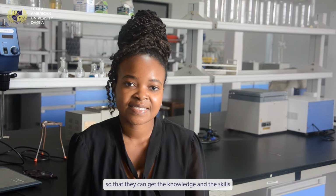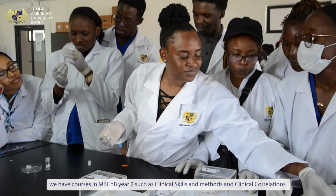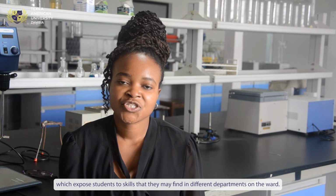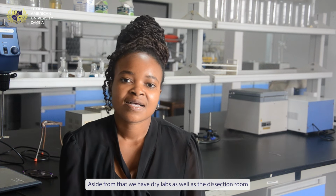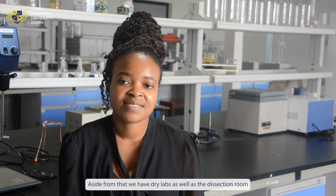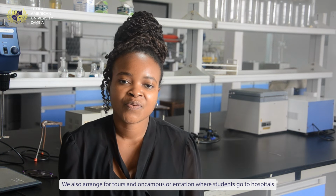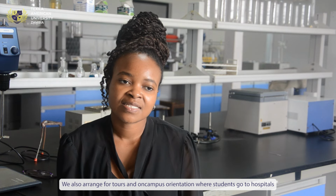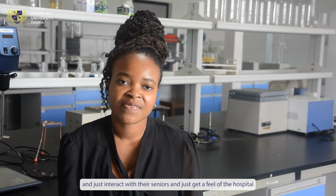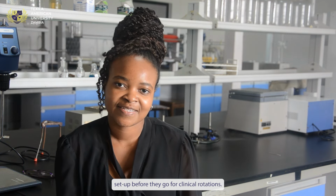To ensure that our students are well prepared for clinical rotations, we have courses in MBChB of Year 2, such as clinical skills and methods and clinical correlations, which expose students to skills that they may find in different departments on the ward. Aside from that, we have dry labs as well as the dissecting room that helps students learn about the human body. We also arrange for tours and on-campus orientation, where students go to hospitals and interact with their seniors and get a feel of the hospital setup before they go for clinical rotations.